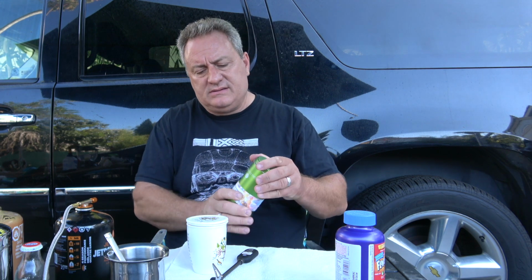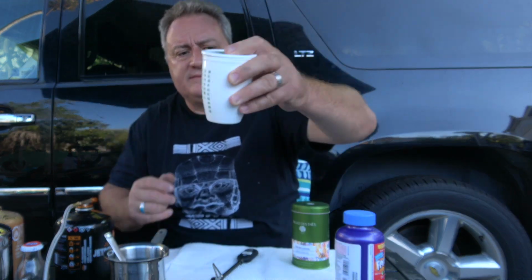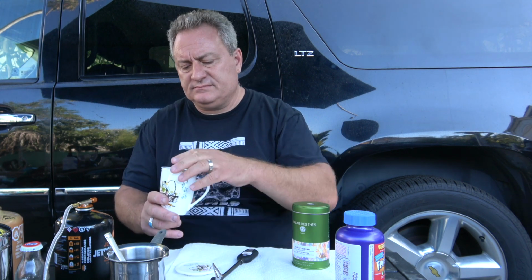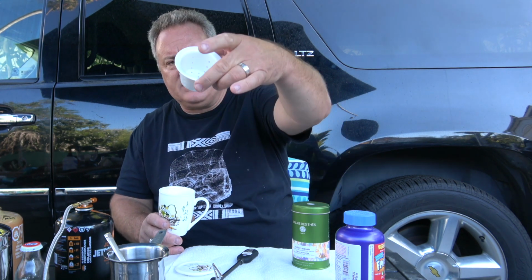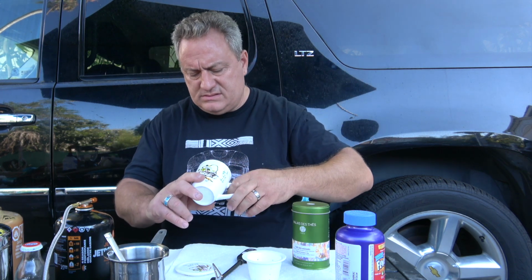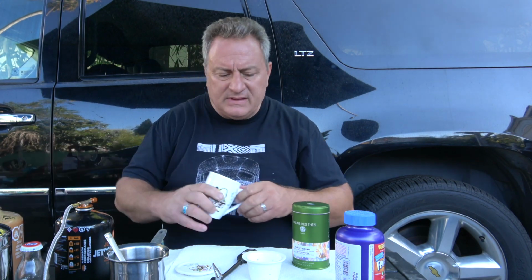So we have our little thing here, our water, and a little cup. That's the back. Got a cup on the top, and you put the loose leaf in there. Let it soak, and then the front looks like that. Got a little water in there.